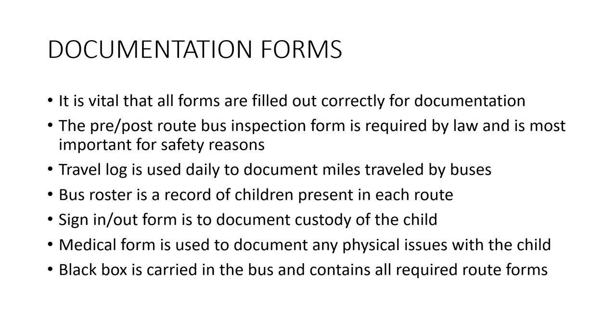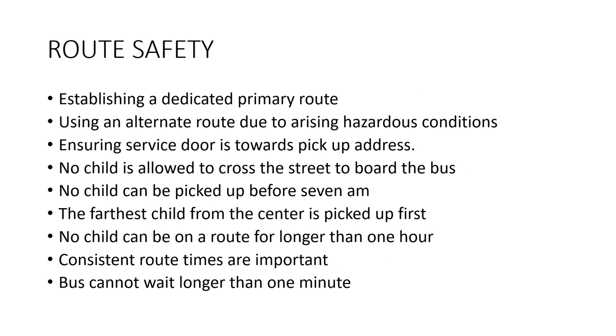So the bus driver puts it in the bus in the morning, takes it out in the afternoon when the day is over, and puts it in the center. It is sensitive information in there also. Okay, I'm sorry, I got ahead of myself there a little bit.